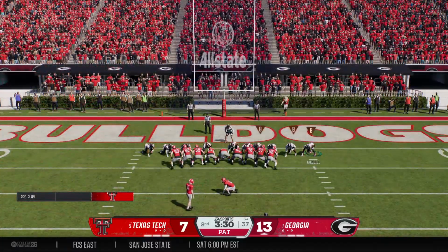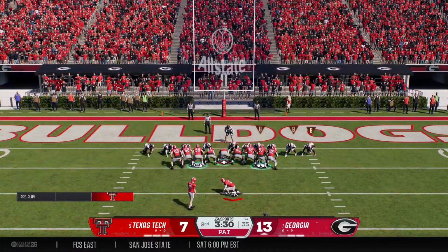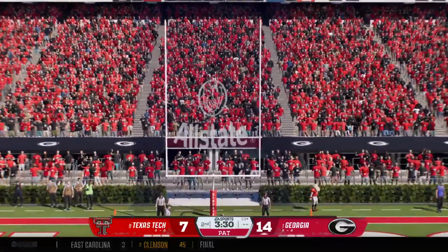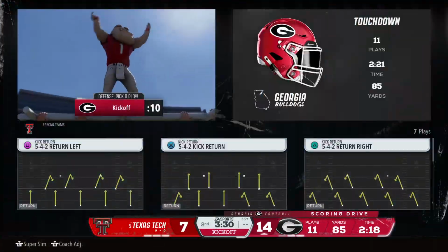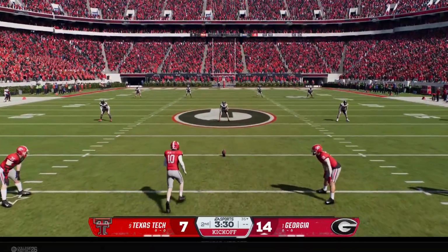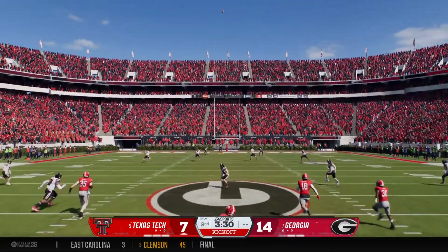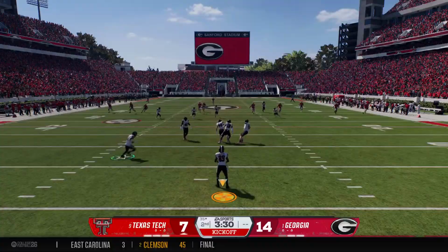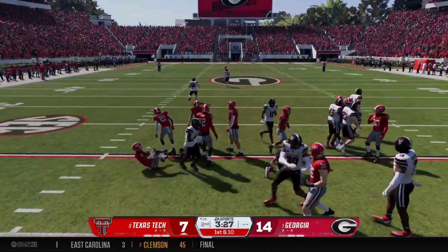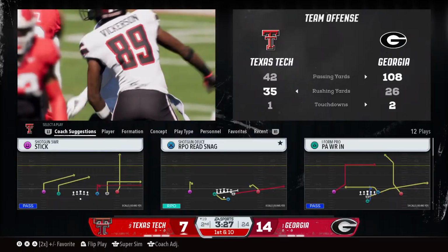They'll try to add to the lead now with the PAT. The extra point makes the lead 14-7. Got momentum after scoring that touchdown. Now the kickoff team out there to kick it away. And here's the return from inside the 5. And he stopped at the 19. Good job by the coverage team.